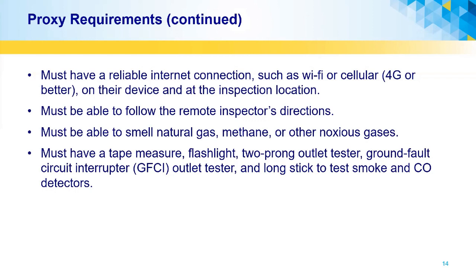Next, must have a tape measure, flashlight, or a two-prong outlet tester, ground fault circuit interrupter, otherwise known as a GFCI outlet tester, and a long stick to check smoke detectors, carbon monoxide detectors, also to check auxiliary lights and emergency lights if they're there.